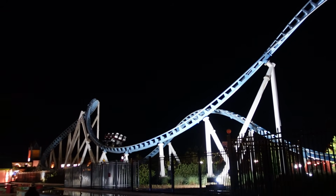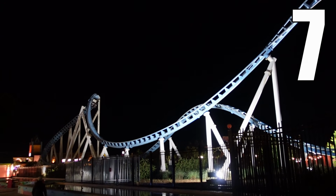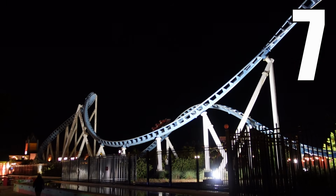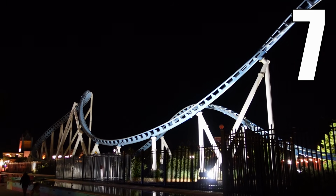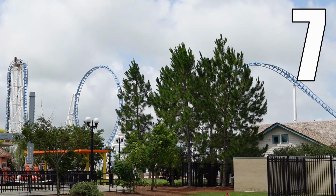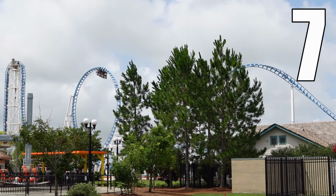What would I rate Rollin Thunder? I would give this coaster a 7 out of 10. This is a good coaster. The layout is outstanding in terms of pacing and forces. The vertical drop, ejector airtime hills, and intense inversions all work extremely well.